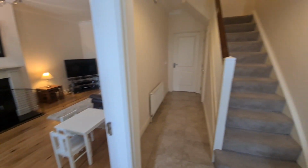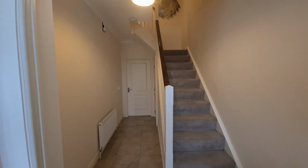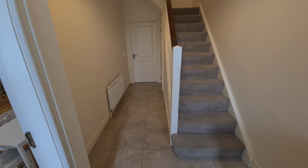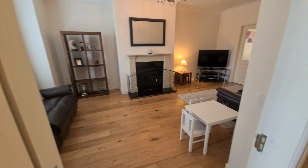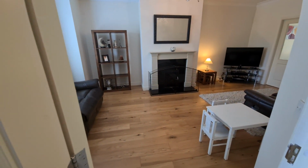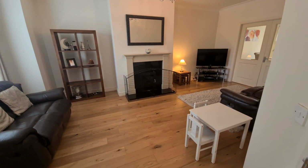Nice finishes to the hall are these really wonderful high ceilings, and you'll really appreciate those in your time of viewing. And of course the ceiling coving. No shortage of TV and telephone points. They're pretty much scattered all over the house, so you won't have any issues in terms of the electrical specification in this fantastic home.